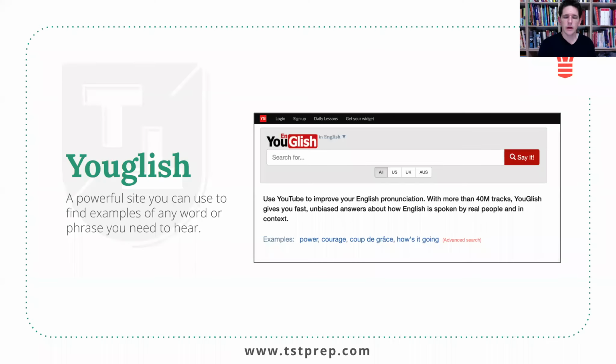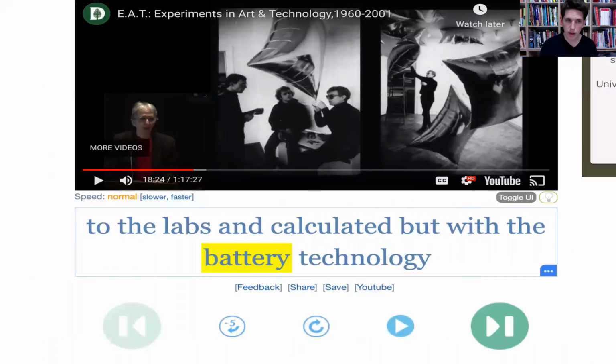Yeah, so let's say, for example, you have trouble with the word battery, okay? You have trouble pronouncing battery. So you could just type that in, and you could pick the pronunciation if you want, US pronunciation, UK or Australian. And then you'll find videos with somebody saying this word in context. It's really an amazing tool.